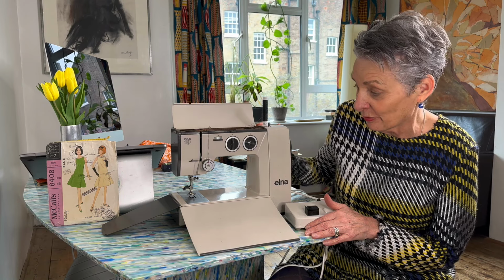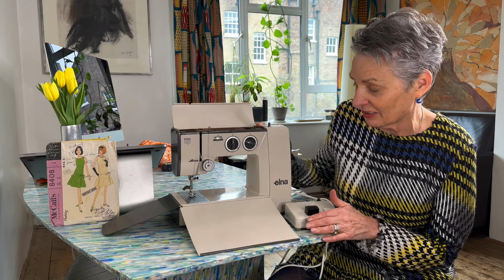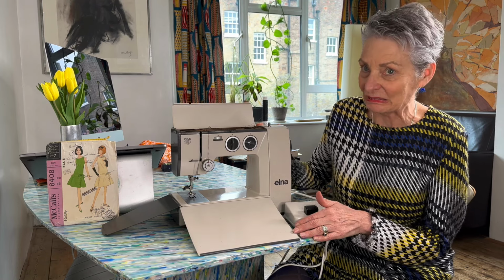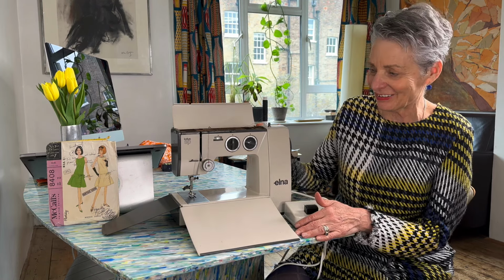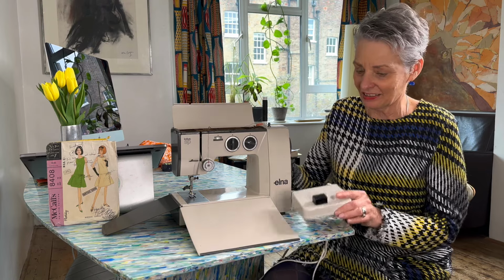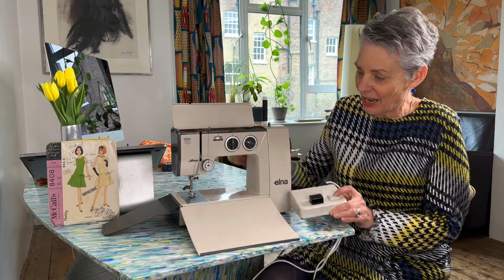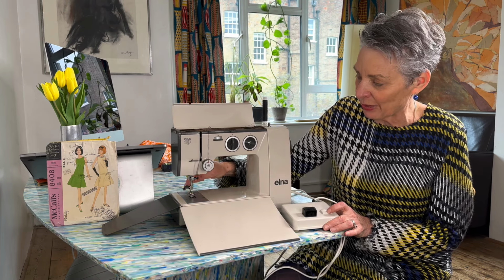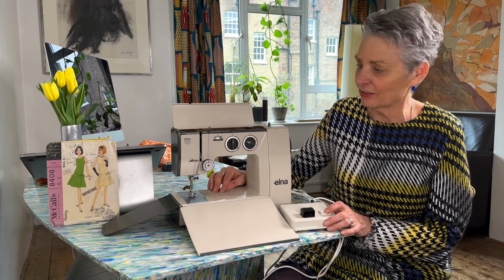And then I found one in the shop when I took my machine to be serviced. But it was £350 and I thought, oh, I can't really justify that, so I didn't buy it. And then I found this one on the street and it had its foot pedal there, everything was intact, just a little bit of a mis-wound bobbin and needing a nice drink of oil.